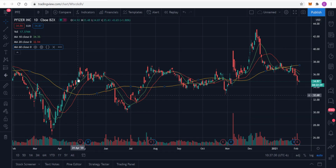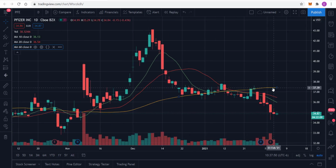Now again, this period here had to do with back in March of 2020 and the rally through mid-April or up to May. That was experienced by the overall economy. Now I'm looking for what this stock is actually doing on its own. And it looks like right now we have a situation where all three moving averages are in line, the 60 on top, then the 20, and then the 10, which is a clear bearish sign for this stock.